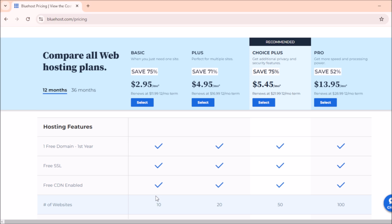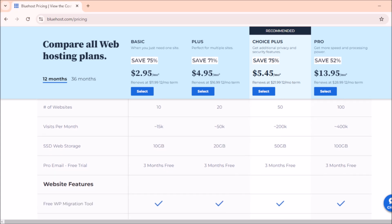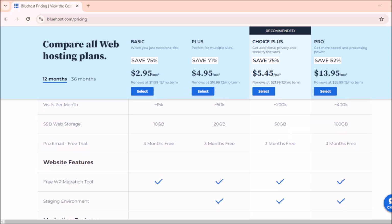For those needing to host multiple sites, the Choice Plus plan allows up to 50 websites with 50 GB NVMe storage, starting at $3.95 per month for a 12-month term, renewing at $19.99 per month.